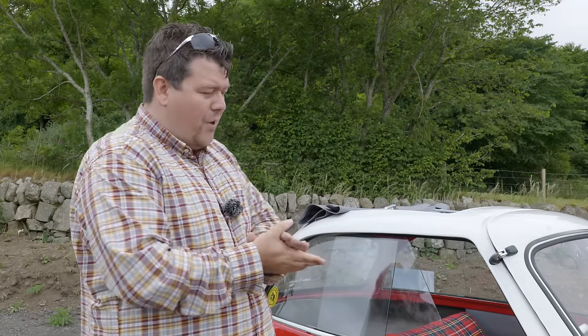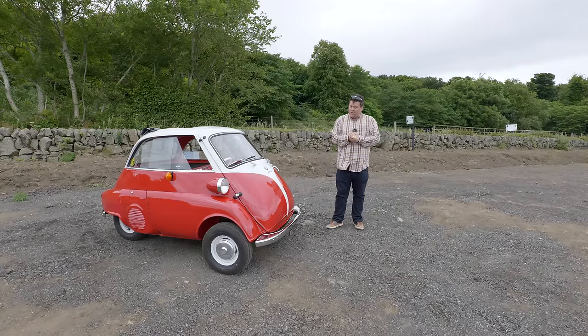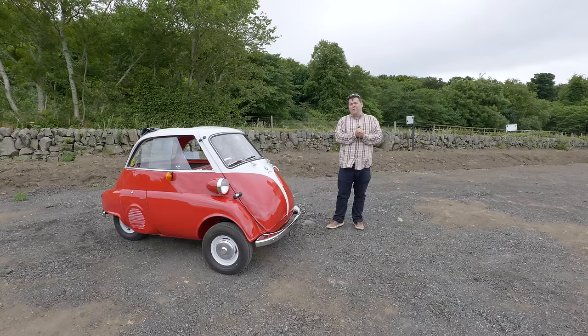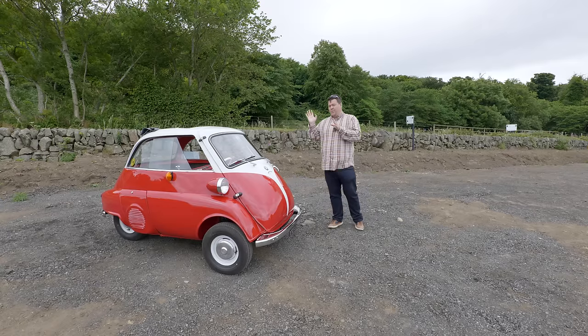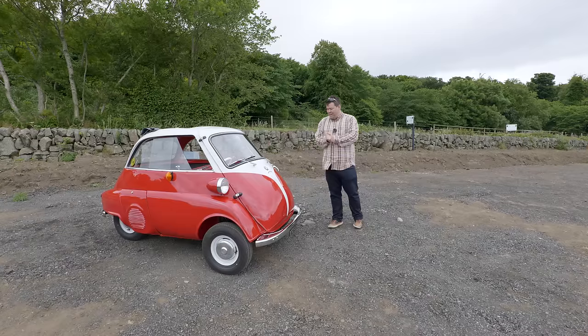He has done a number of journeys in the car, and Isetta owners, I'm told, are quite bold, with some of them going as far as Spain and Italy. And that's from Scotland. Today, a good Isetta like this could set you back around £40,000, making it not cheap, but cheaper than something like a PLP 50, and it is actually a deal more usable than that. Although, let's be honest here, anybody buying one of these is not doing so for practical reasons.